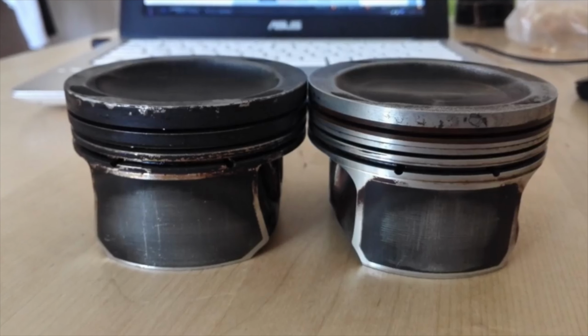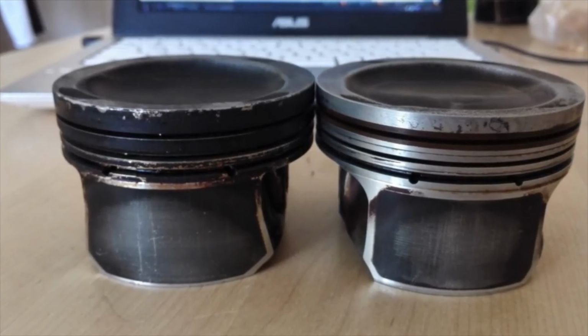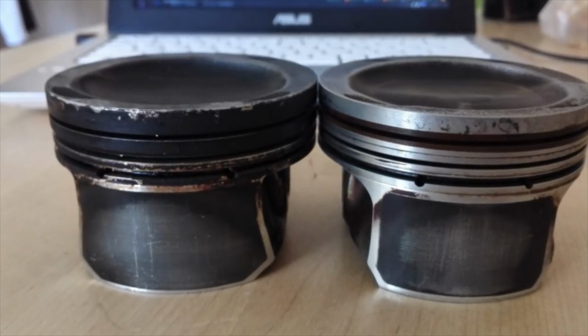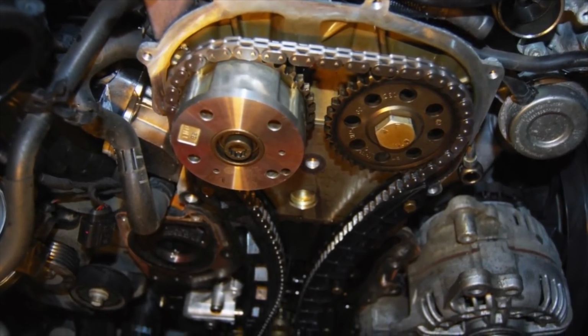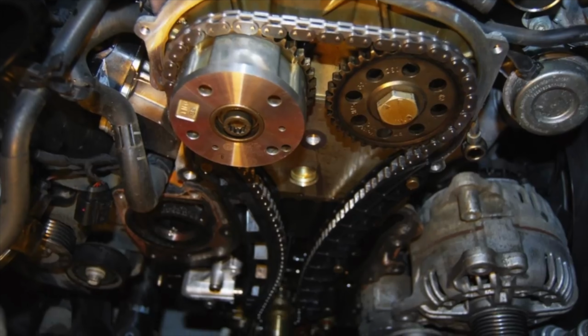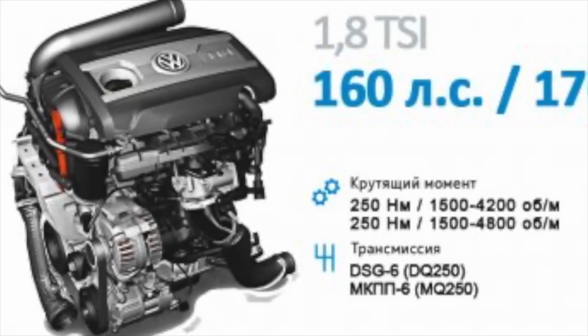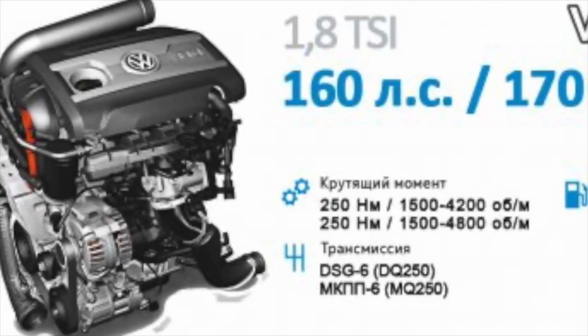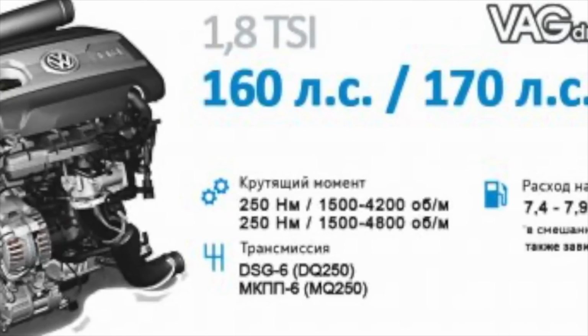Pistons introduced since mid-2011 have virtually eliminated the drawback. Also, the chain can jump after parking in gear due to a weak tensioner, and increased oil consumption leads to coking and floating engine speeds. And this is far from all the troubles, but in fairness, it's worth saying that a car with such an engine really has excellent driving performance, both in terms of fuel economy and dynamics.